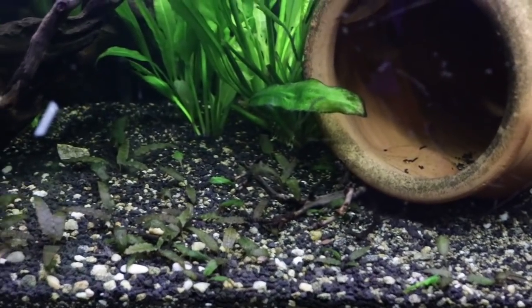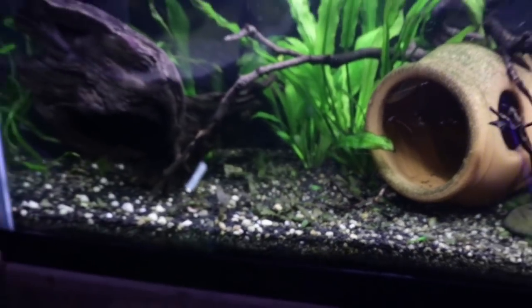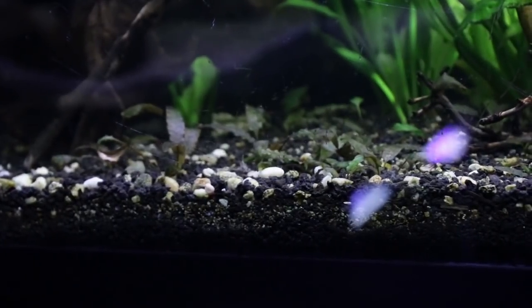Once again, they're able to live in very small aquariums because of their small size. And just a very nice feature in the tank. They provide a nice little wow factor to your aquarium.